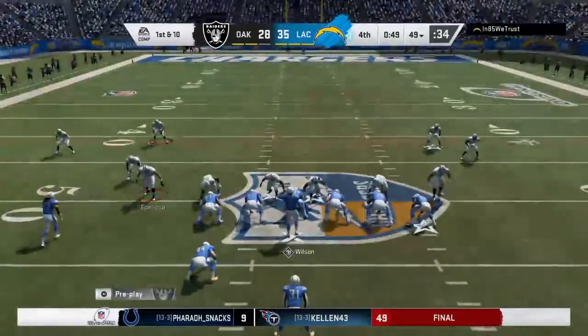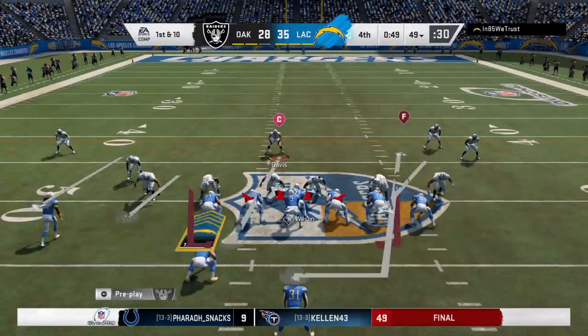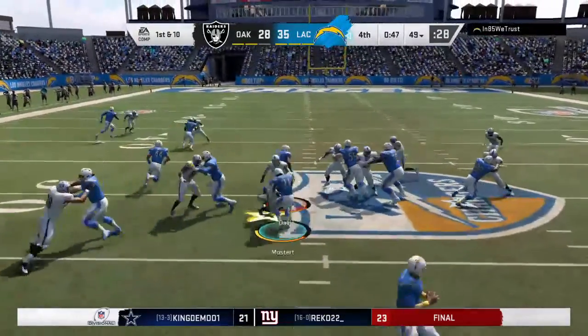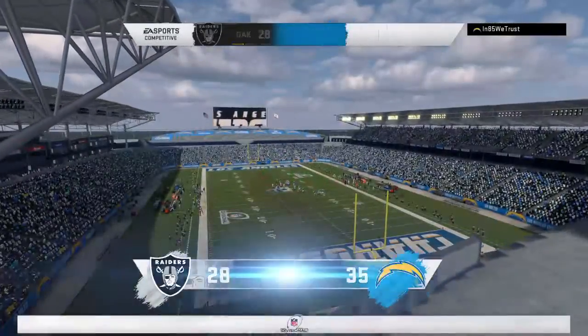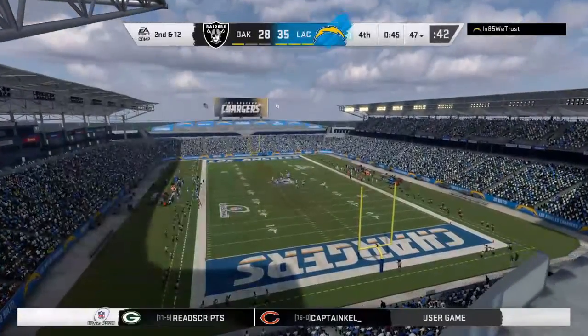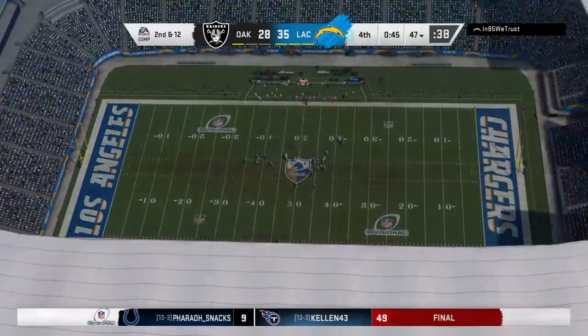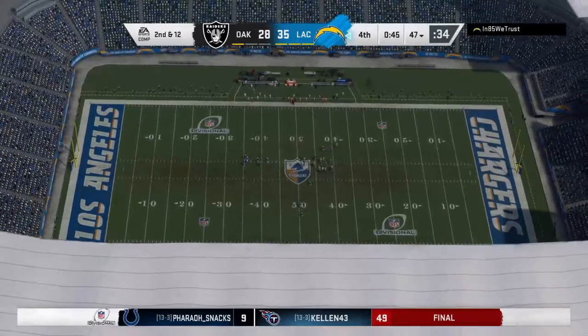The Charger drive about to get going. And checking the timeouts. They do have 2 defensively, but no real need to use them as they're not going to be able to stop the clock after that. This is Mostert. And I think this defense knew what was coming as he is smothered behind the line. Now the Raiders going to go ahead and use the second of their timeouts as the clock will stop with 45 seconds left to go in the game.